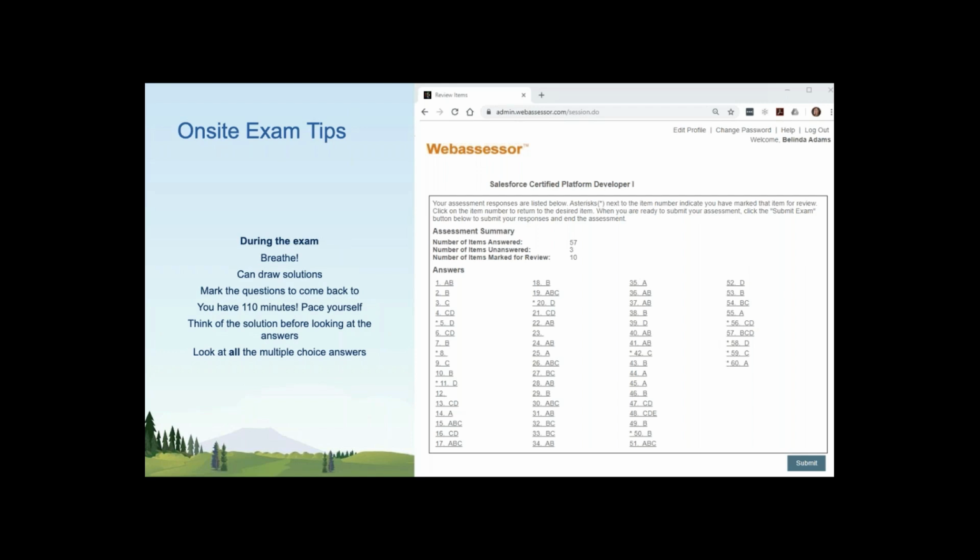Now, what I like to do is think about the solutions before I look at the answers, because looking at the answers prematurely sometimes just confuses me, because some answers are very similar to each other, especially when they're answers about code. And lastly, look at all multiple choice answers, because again, if they look very similar, it really pays to do the extra scrutiny to make sure that you're answering with the right answer.